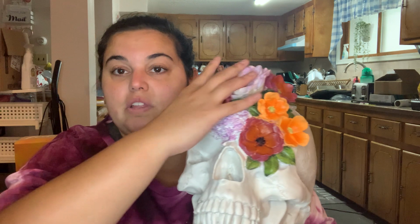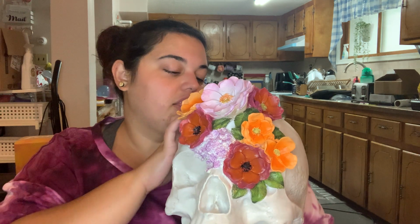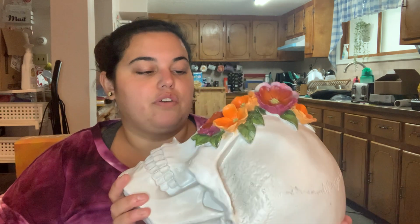They had this version with the flowers going over the eye, or they had the flower crown version. I loved both, but something about this one, it's just more different. The flower crown is definitely more common, and I have other skulls with flower crowns that are smaller. So the fact that this one was huge, $20, beautiful, love the coloring, and it was a little bit of a different design, had to get it.